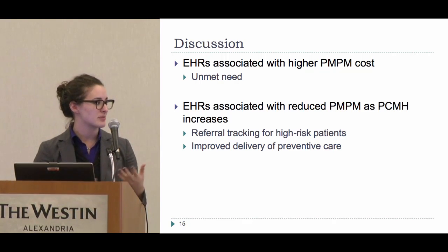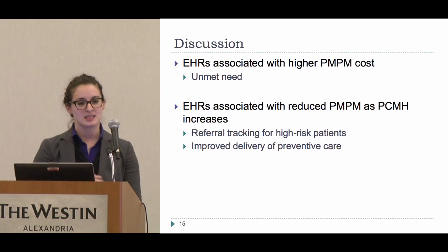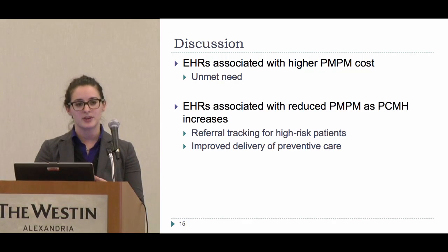So we think that this may have something to do perhaps with referral tracking for high-risk patients, so that electronic health records are helping practices follow up on specialty referrals. Patients might then not be receiving as much care in the specialty setting if the care can be managed back in the primary care domain. Also that there may just be improved delivery of preventive care.